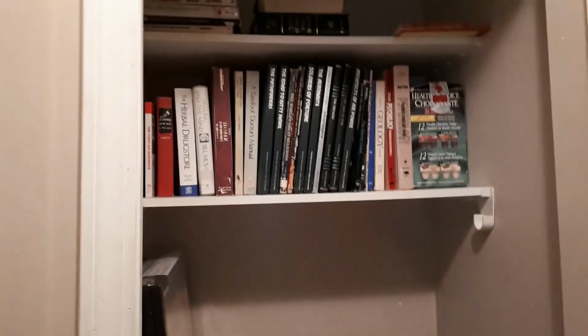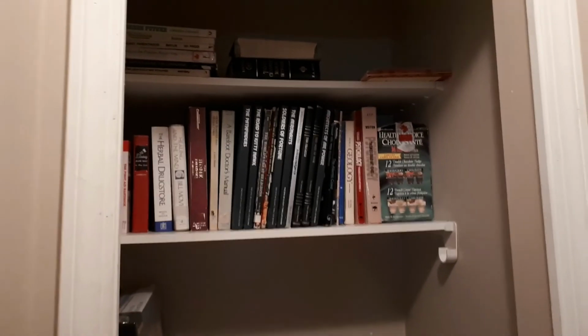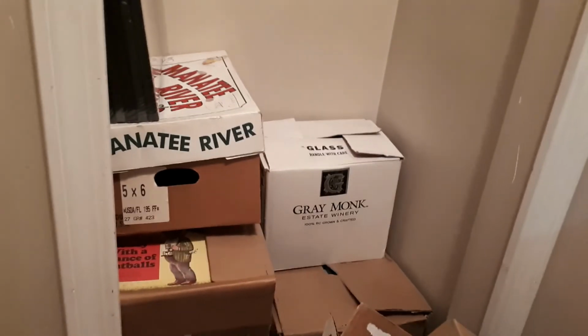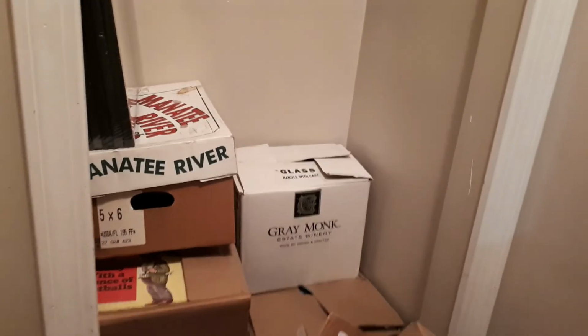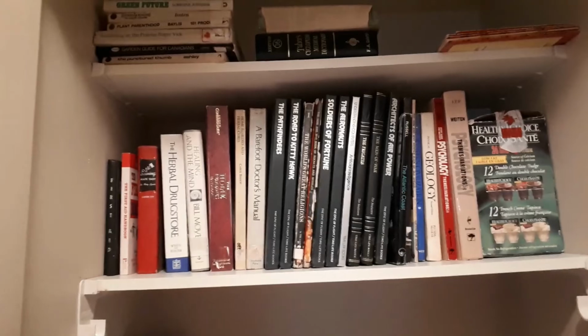Okay, so here's where I got definitely a little bit more organized. That does look like all the books, more or less, that needed to come up from the basement. No doubt I'll find more, but yay, not this box here, but those 3 boxes right there are empty, and so is that Manatee River. And I stuck these black canvases in there to get them out of the way. But yeah, it smells like old books over in here.